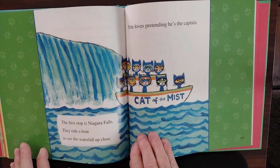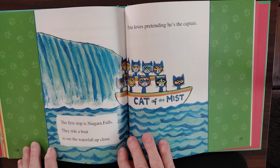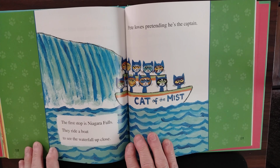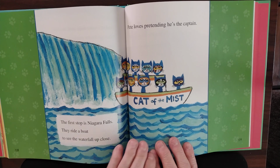The first stop is Niagara Falls. They ride a boat to see the falls up close, really close. So they're in a boat. Pete loves pretending he's the captain.